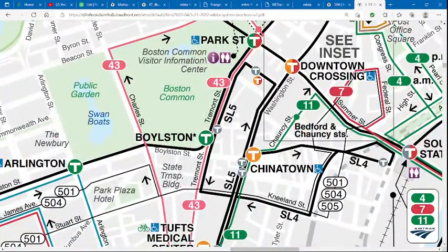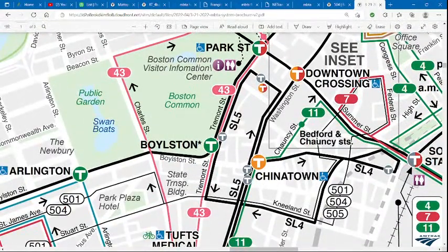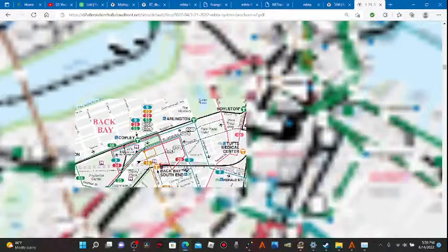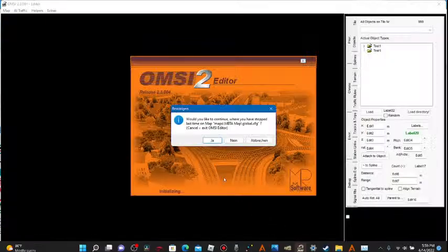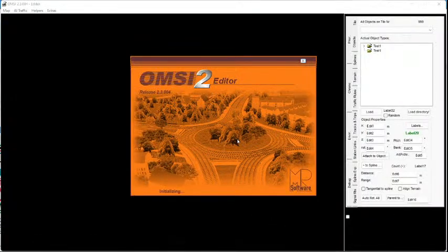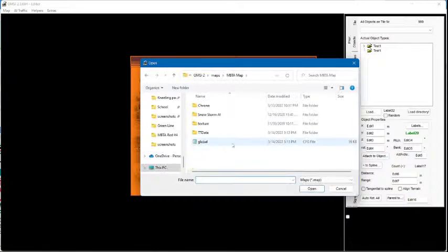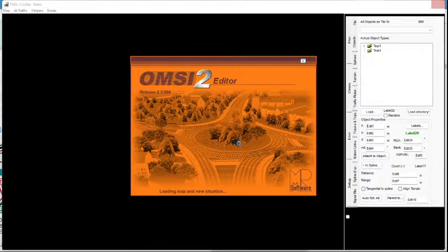So the 55, this is an AI route. The 55 used to run to Park Street, but now it's been cut back to here. So my goal, see these yellows? I mean, these black lines. Okay, let's see. I'm going to spawn in Copley Square. But it's not really Copley Square yet because it's missing a bunch of landmarks.